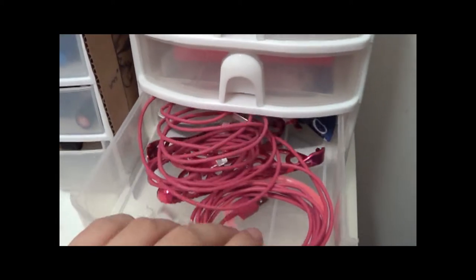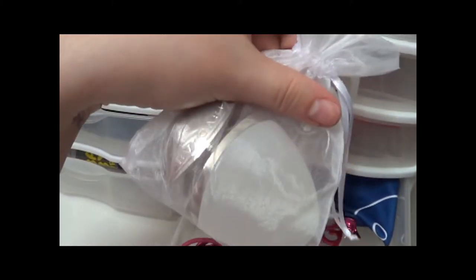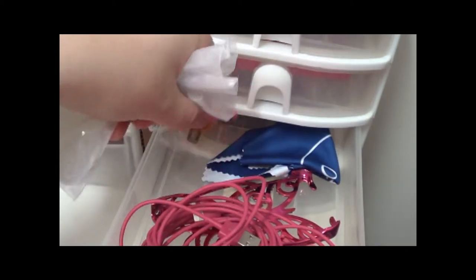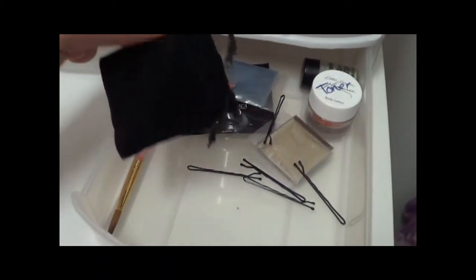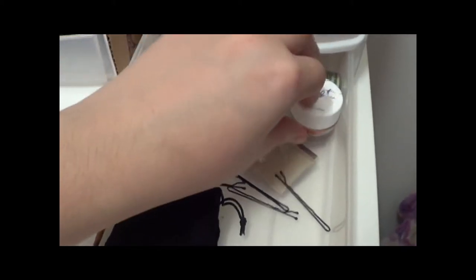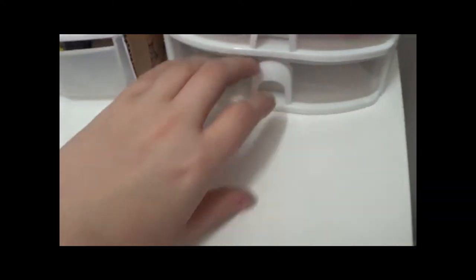And then in here, I've got my two cell phone charging cords, a cell phone case, a perfume, which is Crystalline from Bulgari. Then I have another perfume, a hair tie, and a lens cloth. And in here, I just have a nail art brush or acrylic brush, some bobby pins, a little pouch, some pigments here, and this is pigment mixed with acrylic powder, and same with this. Kind of made my own acrylic powder.